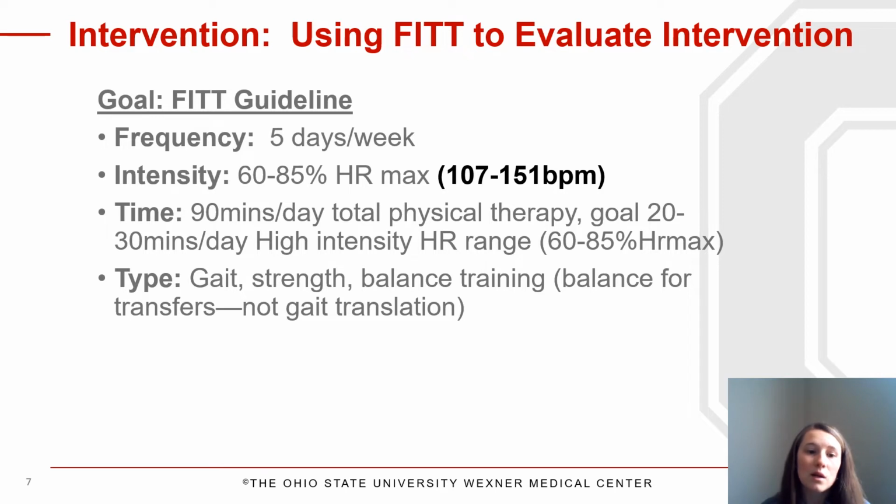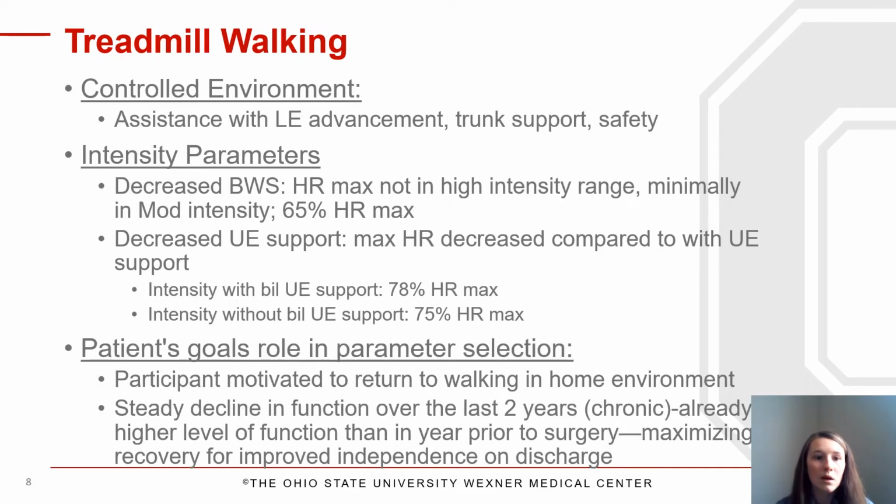The time, he had 90-minute sessions every day for those 5 days a week, and then we wanted to be in that high intensity heart rate range for 20 to 30 minutes a day. And we utilized gait, strength, balance training in order to achieve these goals and his inpatient rehab goals. And again, balance was for more transfer training, functional training, not for translation to gait improvement. We initially started with treadmill walking, and we did this because we could control the environment.